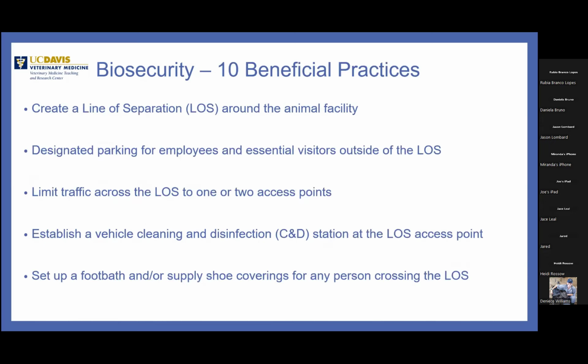So with that, I tried to distill them down to the 10 practices that might be practical and that you could implement on the dairy. And these aren't going to work for every dairy for any variety of reasons, but just because you can't do all of them doesn't mean you shouldn't try to do at least the ones that you can do. The more that you can do, the more you lower your risk of having this virus come onto your dairy.